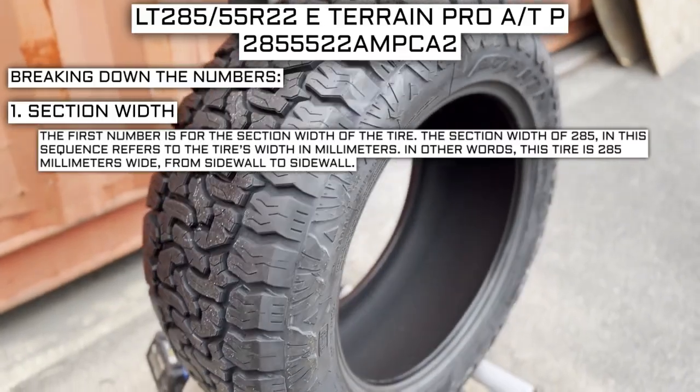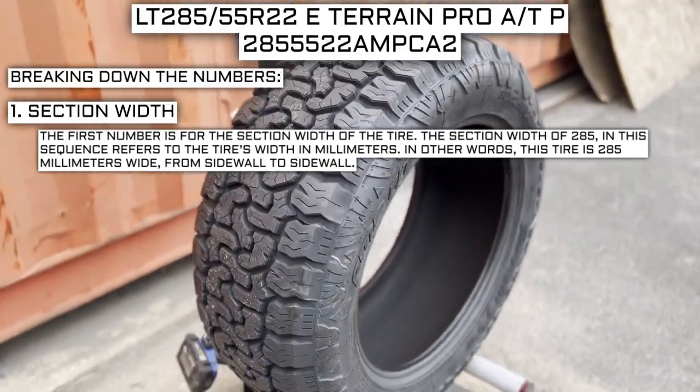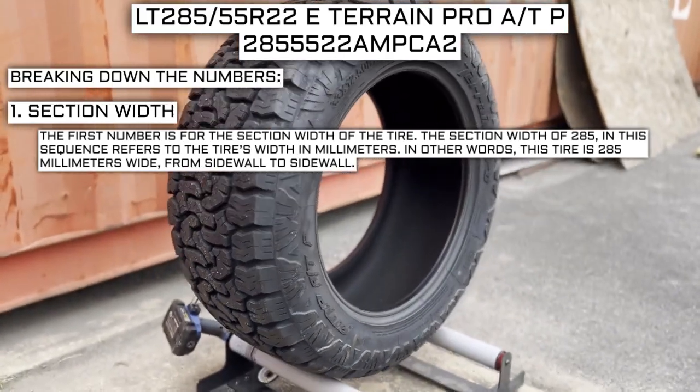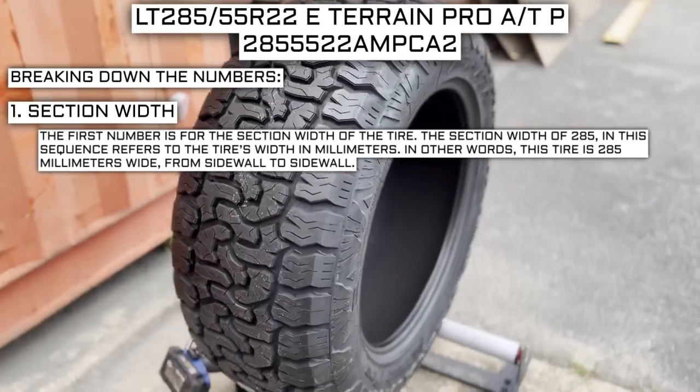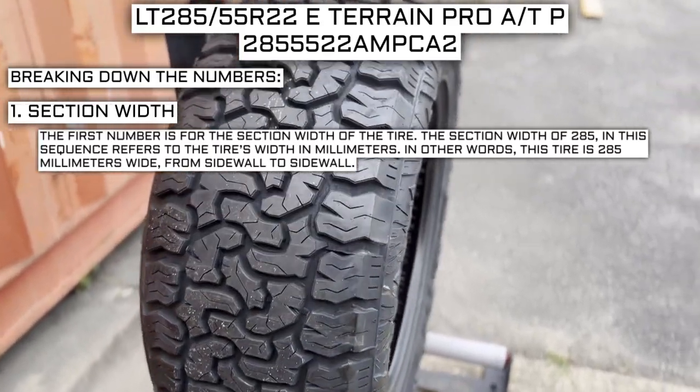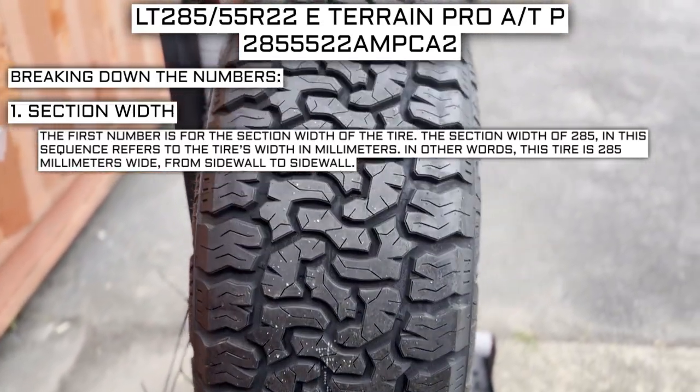The first number is for the section width of the tire. The section width of 285 in this sequence refers to the tire's width in millimeters. In other words, this tire is 285 millimeters wide, from sidewall to sidewall.